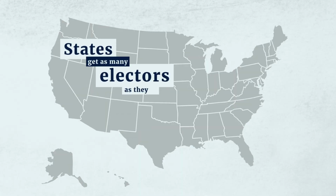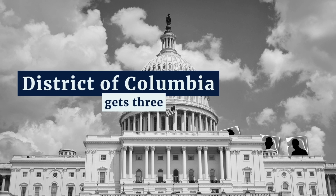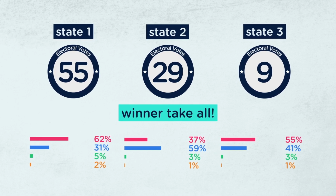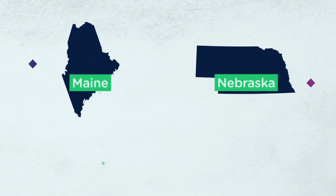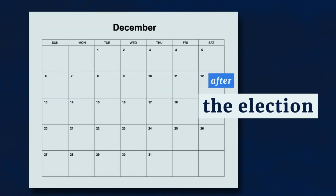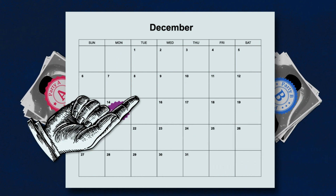States get as many electors as they have senators and representatives, and the District of Columbia gets 3. Most of the states award their electoral votes on a winner-take-all basis, meaning that all of the state's electoral votes go to whoever wins that state's popular vote. But Maine and Nebraska award their votes by congressional district and give 2 extra votes to the plurality winner, or overall winner.